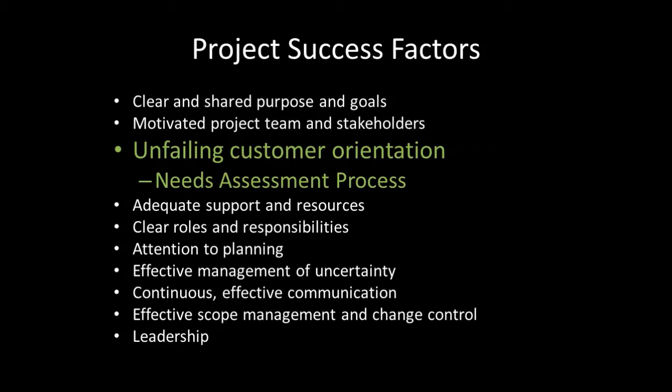You want to have continuous effective communication, definitely amongst your team and your team leaders, and also amongst all the stakeholders that are involved with your project. Effective scope management and change control is also really important. You always want to be able to make sure that you understand the purpose of why you're doing it, and that it's aligned with the goals of the team and the project. You don't want to waste time doing stuff that falls outside of the scope of the project.